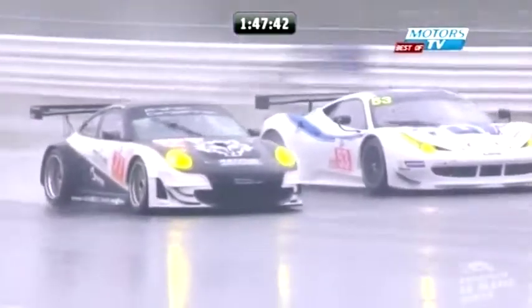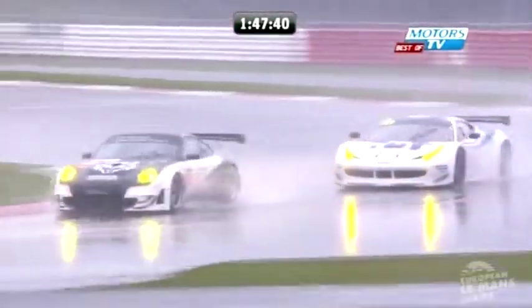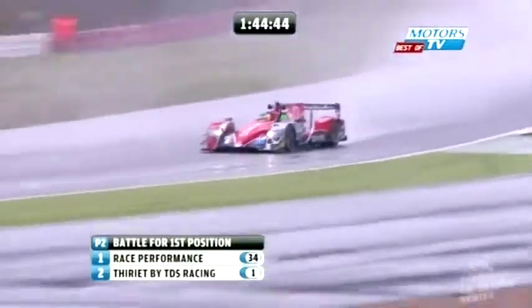Another replay then, and this time, the Ecuria Cos struggling. Was there contact there? Montecalvo then in the 53 Ferrari was back in the race and was passed by the 77 Porsche of Nick Tandy. And the battle for first continued between Race Performance and TDS Racing, with the gap now closed right up.